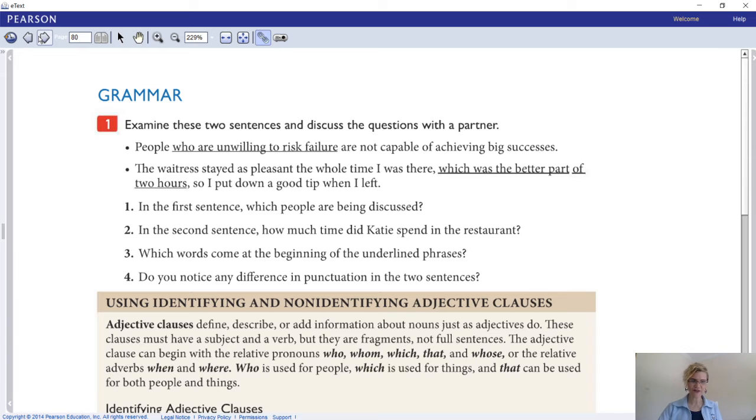Okay, that brings us to the grammar. Examine these 2 sentences and discuss the questions with a partner. People who are unwilling to risk failure are not capable of achieving big successes. And the waitress stayed as pleasant the whole time as I was there, which was the better part of 2 hours, so I put down a good tip when I left.